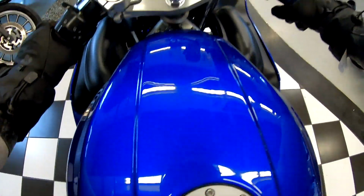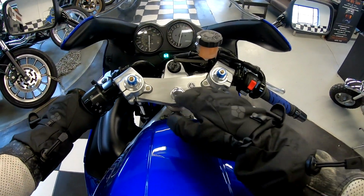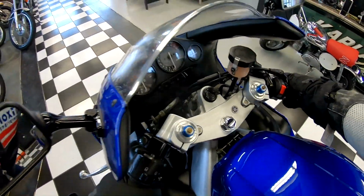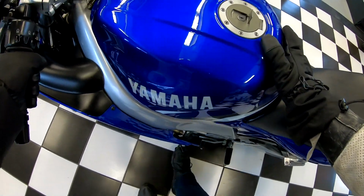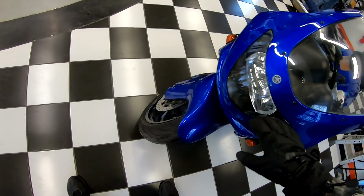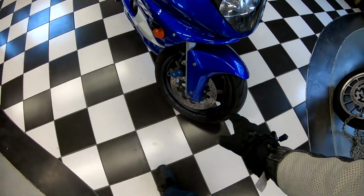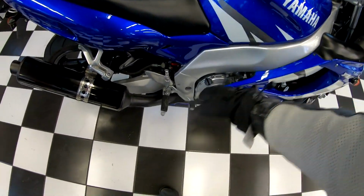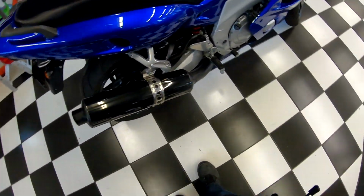The shine on the paint's like brand new. All of the aluminum, the billet is well maintained and looks like it just came out of the box. So I think this is the original windscreen on it too, which still looks good, as does the headlight, the front fender, the front rim, the Delta box frame. The finish on it looks brand new. The exhaust is in great shape.